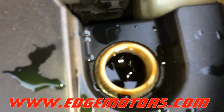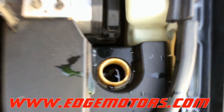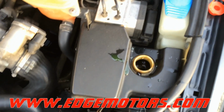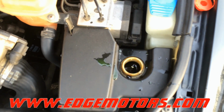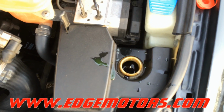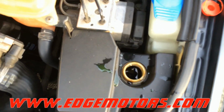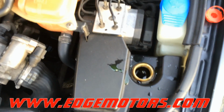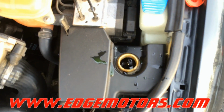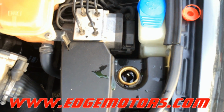So it's been 3 times that we sucked out the fluid. Now we see a lot more movement inside the tank. The steering wheel is much easier to turn now. The pump makes no noise. And we shut the car off every time we suck the fluid out, so it doesn't get any air into the system, so it doesn't bubble up. It's just better that way. And we're gonna do it a couple more times. I'll show you the result.